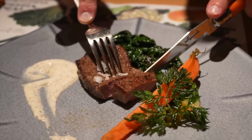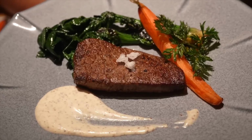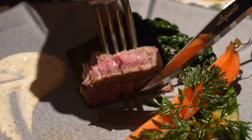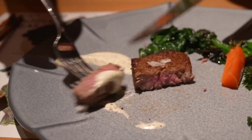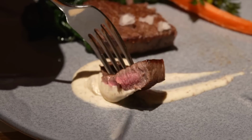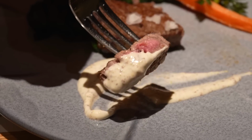Of course, Japanese Wagyu is world renowned. Having A5 like this is the highest grade of Wagyu. If you like steak at all, this is just the pinnacle. God damn, it's good. That was the best beef of my life. I want to lick this. I did lick this. I want more.